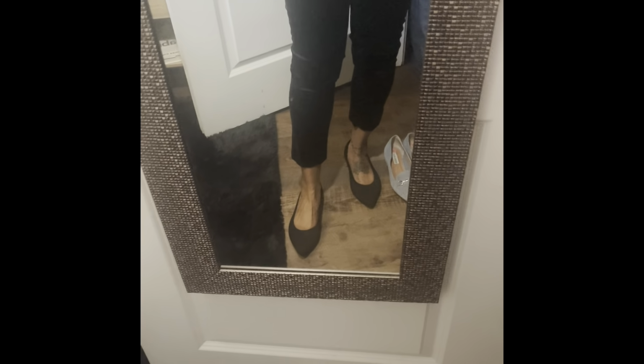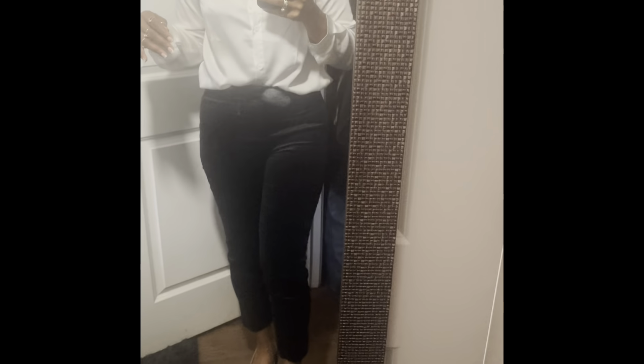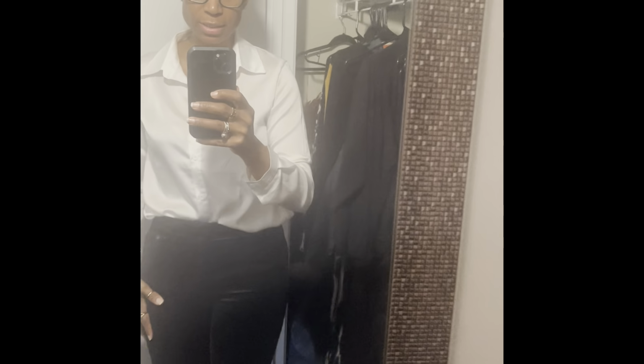So I have on these black shoes, and I couldn't decide if I want to wear the black shoes or if I want to wear these light gray shoes, which I think look better to me than this black. I don't know, y'all. So yeah, I have on some velvet crop pants and this white satin top. Again, I have my hair in a bun. So yeah, I'm just keeping it simple so I can just run out and make my hair. You know, actually, yes, I'm gonna go with these light gray shoes.